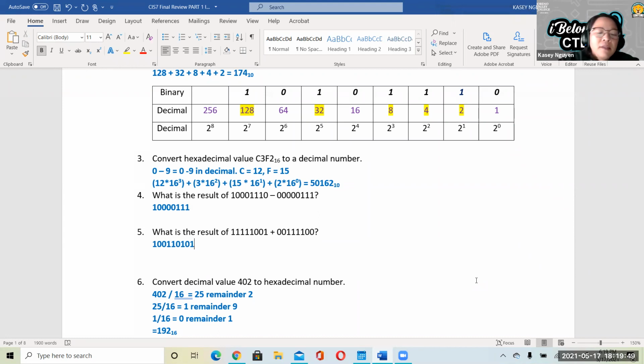Okay. Then for number 6, we are going to convert decimal value 402 to a hexadecimal value. And earlier, we went from hexadecimal to decimal. We did multiplication for number 3. In number six, when we go in reverse, we go from decimal to hexadecimal, we would then use the division method.